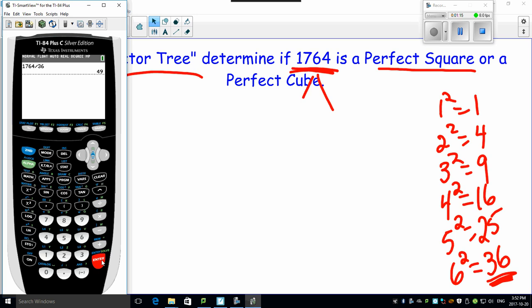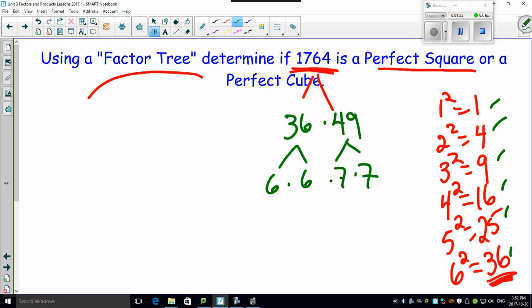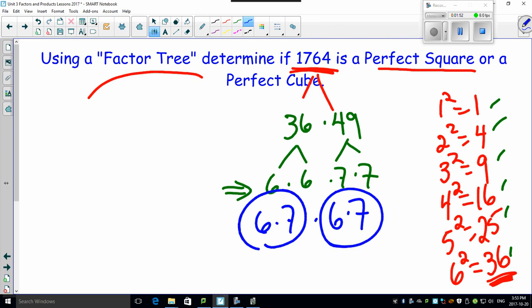The reason why I tried that, again, is because I tried some of these perfect squares first, bigger numbers, giving me 36 times 49, which becomes super easy to do. Now we can continue the process, break this down to 6 times 6, this to 7 times 7, and you're going to notice something here. I'm just going to rearrange this to be 6 times 7 times 6 times 7, and look at that right there and right there.